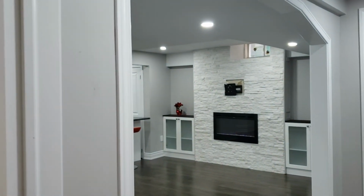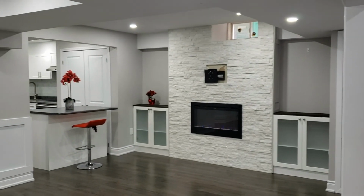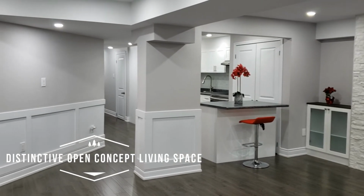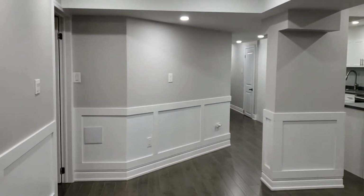And as we go back out again, this is the entire living space of this basement, and you can see it is nicely laid out with all white and gray complementing each other with a pot light.